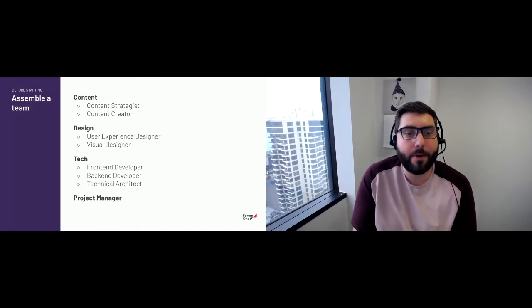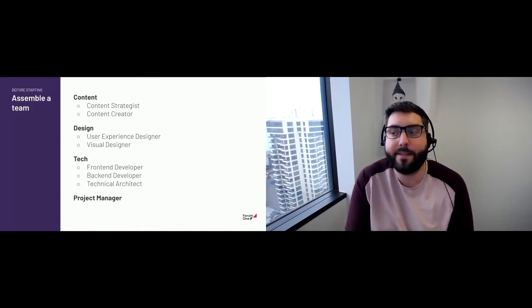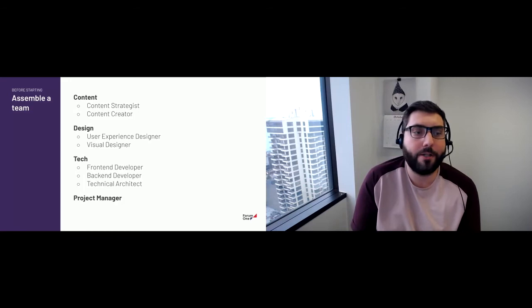And then obviously a project manager is always helpful, the glue that binds the team together. I feel like I could use a project manager for every aspect of my life.